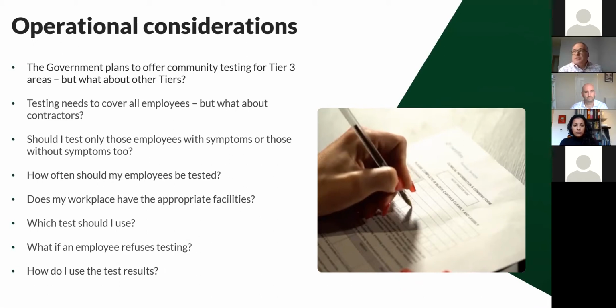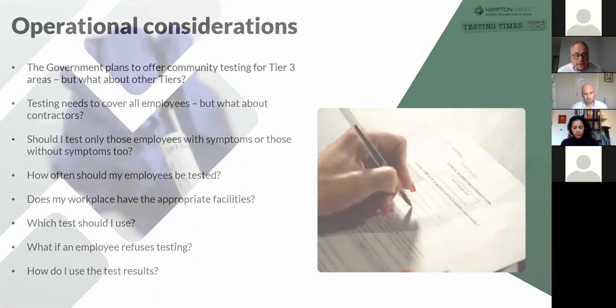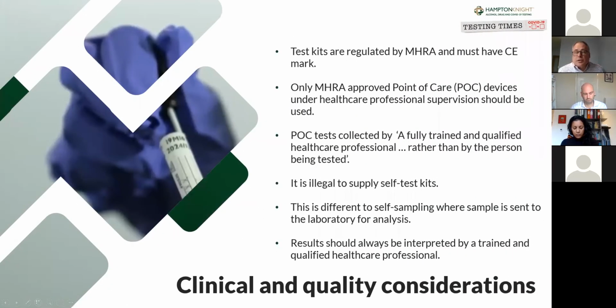I have mentioned that there are some uncertainties about the testing, and I'd like to say that there's no perfect test out there, unfortunately. Even the gold standard swab antigen test that gets sent to the lab, even that does have false positives and false negatives. And as a result, what I'd say is this is part of a strategy of making sure your workplace is COVID secure and COVID safe. So you still need to do your COVID risk assessments. You still need to follow the government advice of hands, face and space.